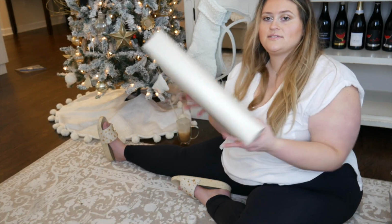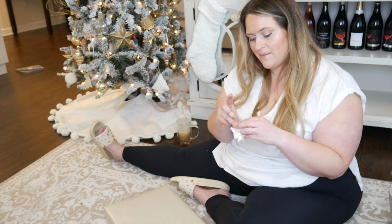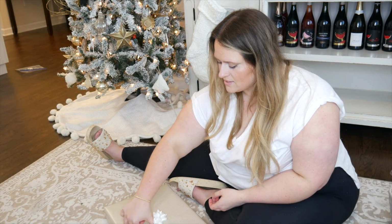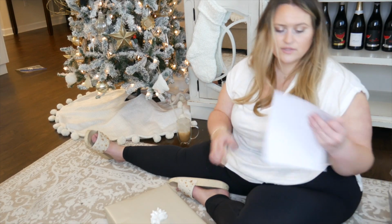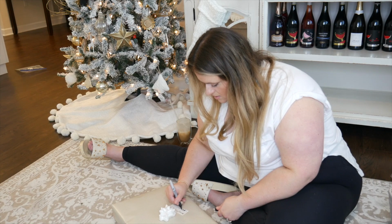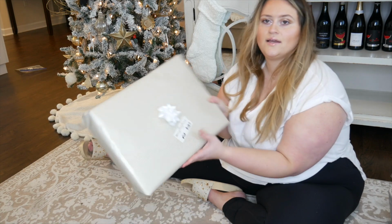Okay, so it doesn't look the best here, but at least it looks pretty on the top. And that's all that matters. We have these cute little bows. We'll just tape it on. I remember this wrapping paper from last year, like nothing stuck to it. So I'm fully expecting everything to just come off. To Nick from Babe. Ta-da!